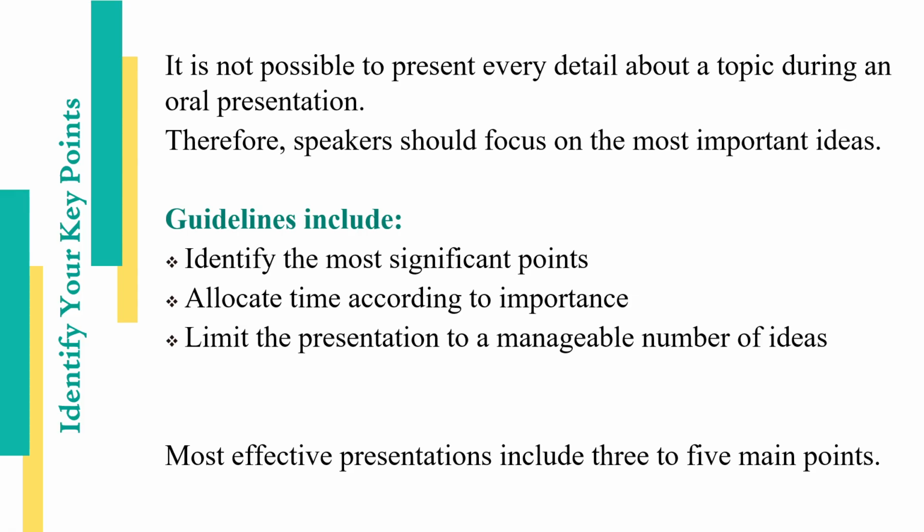A common recommendation is to organize the presentation around 3 to 5 main points. These points should support the central message of the presentation. If a presentation includes too many ideas, the audience may become confused and forget the key message. So you need to connect the central message of the presentation with these points, about 3 to 5 main points.